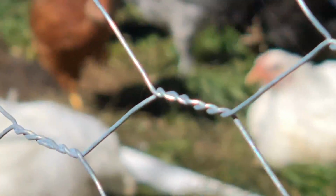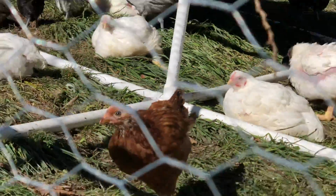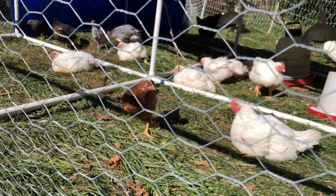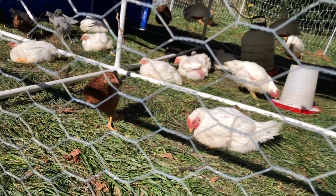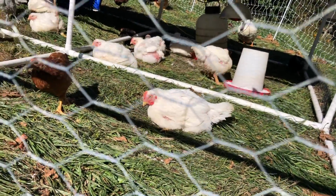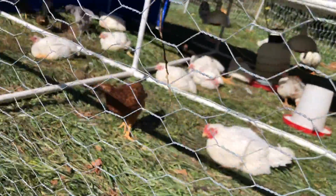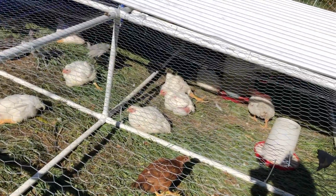And you can see the difference because everybody's the same age. Get my camera to focus. Everybody's the same age in here. But this little girl right here in front of us that's all red, she's gonna be an egg layer. And then those meat birds, they're like 3 times the size. Big old fat snowballs in here. They love to lounge in the sun.